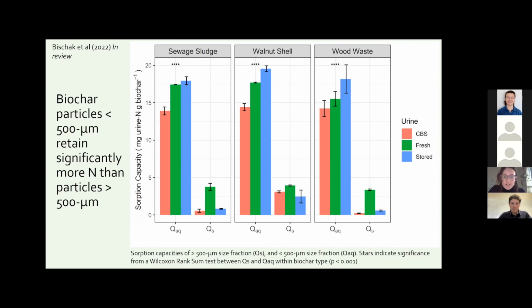It's a bit hard to tell on this graph, but there actually is a significant difference in the larger size fraction when it was prepared with fresh urine, and that could be because of the lower pH and conductivity of that urine that would lead to preferable sorption, or different sorption affinities for urea versus ammonia.